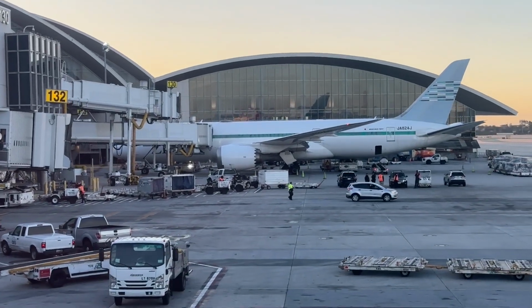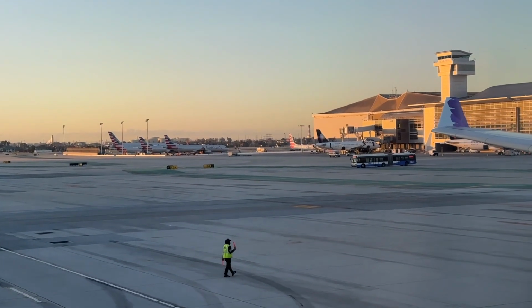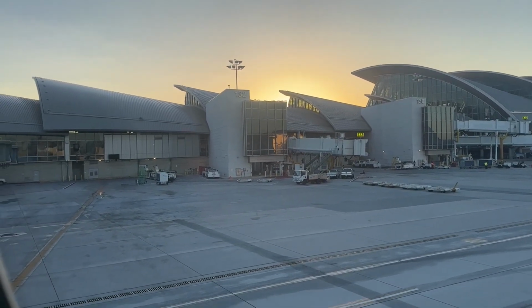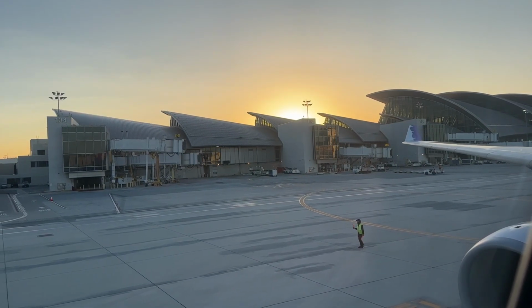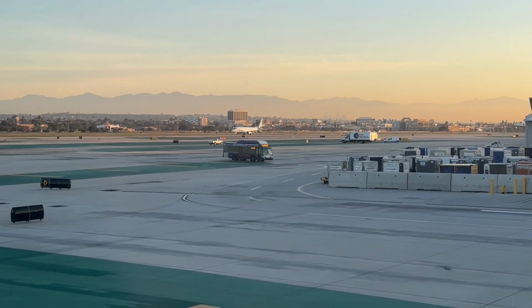Here you can see a Zip Air 787 next to us. If you haven't seen my last video that went up about Zip Air, go ahead and take a look at that, on a flight from Tokyo out to San Jose in the economy class of their 787. And as we push back, we got a wonderful view of the sun rising over the wave-like structure here at the Tom Bradley International Terminal.